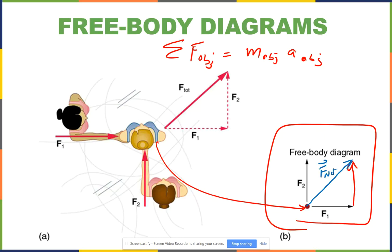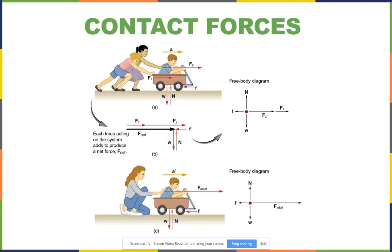So there's my net force vector. We use these free body diagrams to get our net force, to identify all the forces so we can apply Newton's second law. Quickly going through the three forces, contact forces, things that are touching.